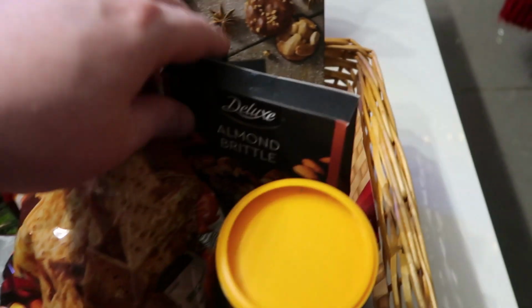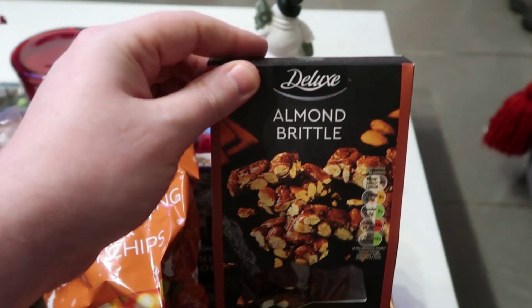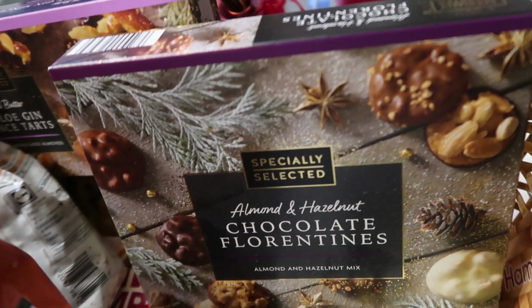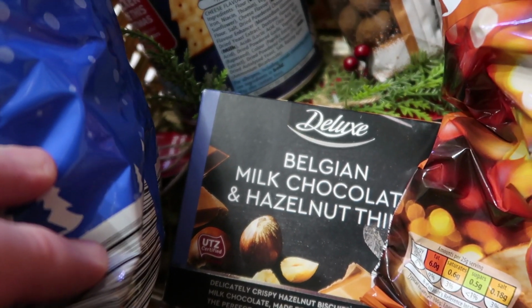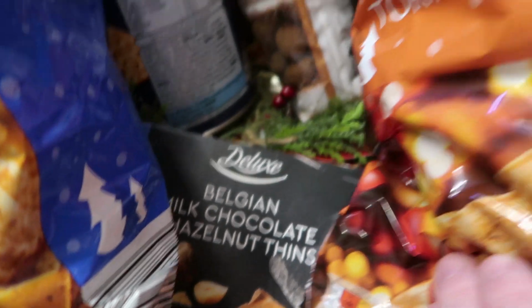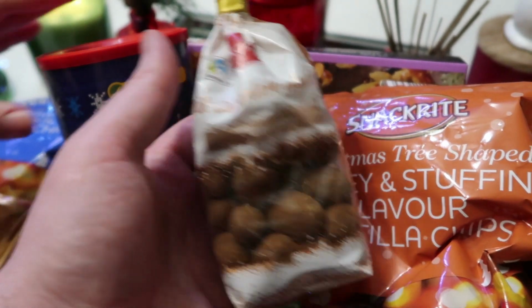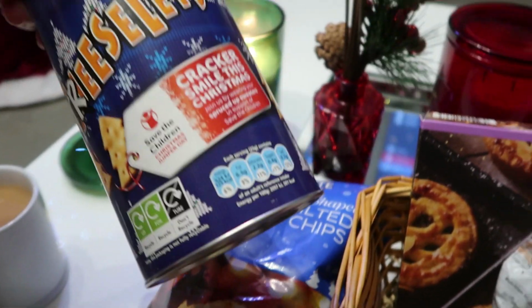Honestly, I don't know what to go for. I think these almond butter biscuits look really nice. I think they were from Lidl. They were from Lidl. Oh, these look good. From Aldi's. I'm not sure. Oh, Belgian chocolate and hazelnut. No. I don't know, so many goodies. What do you want to go for? Should we just start with some of them, Stephanie? Oh, they look nice, yeah. You got Christmas trees as well, haven't you?